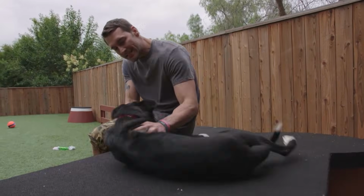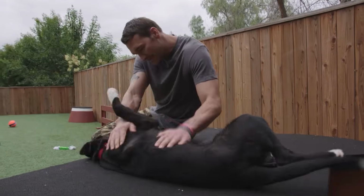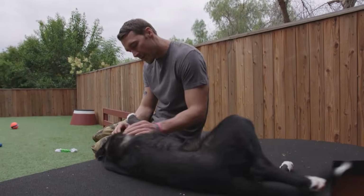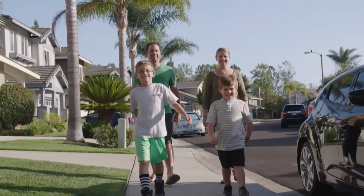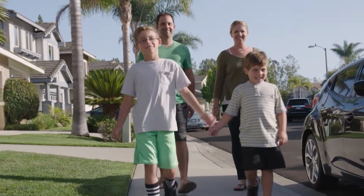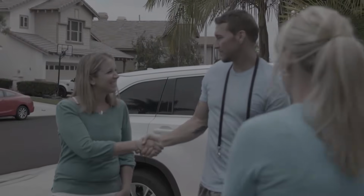But Bandit's busy mind will require constant stimulation. That means finding a family with an equally active lifestyle. Come on, go play. Enter the Bisaccias: Erika, Anthony, Nick, and Jack. Earlier in the week, I met Erika while I was working with Hershey and her family, and she mentioned she was in the market for a dog.